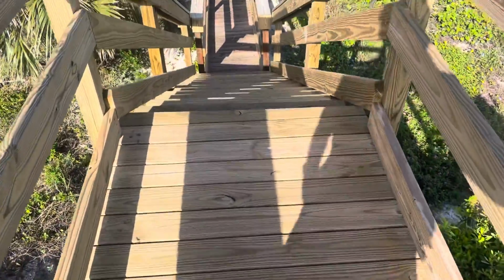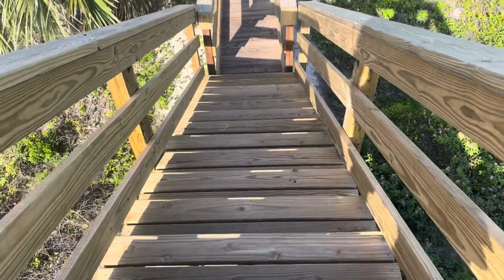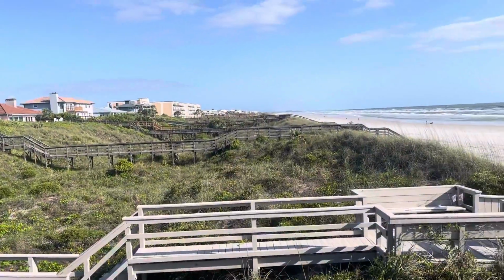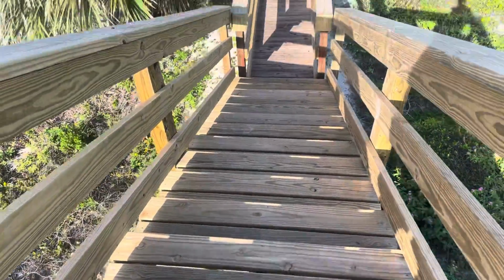So again, this is what we worked on this summer. I came up here this winter. Most of the heavy work is done during the winter down here, when the tourists aren't here. This is a high tourist area, high tourist rental. But again, we built this walkover.